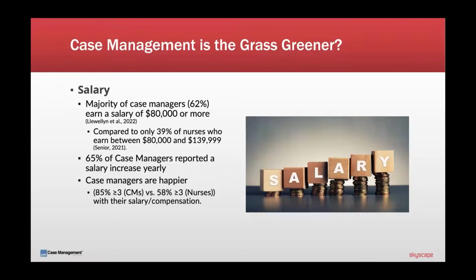Now, I know depending on where you live in the country, $80,000 might seem high or low. But the important thing to remember is when you're comparing the percentage of nurses who earn that versus the percentage of case managers who earn that, you can see that the majority of case managers do earn a higher salary. Also, 65% of case managers reported that they had received a salary increase the year prior, where only, I don't have the numbers here, but I think it was closer to 49% of the nurses reported getting an increase in their pay. And this is my favorite one, the one at the bottom.